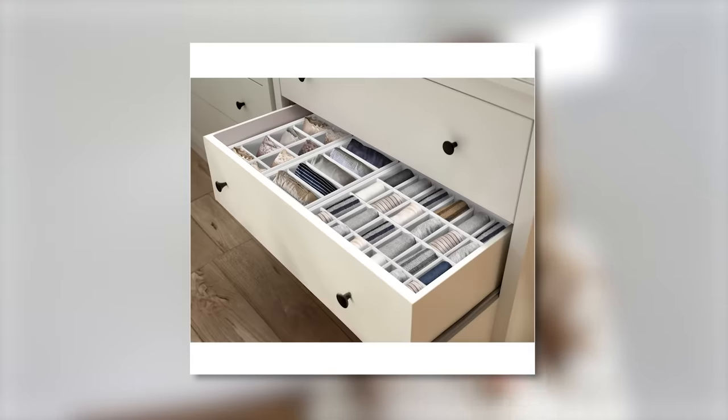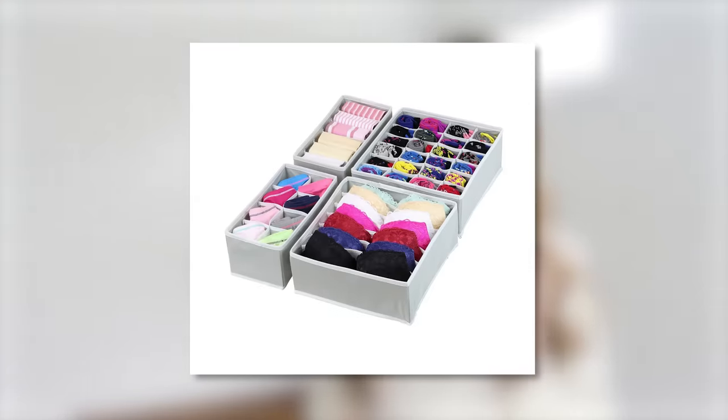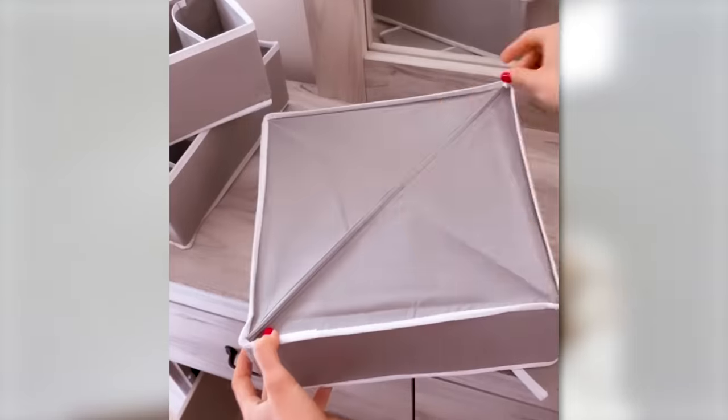Mamas and just everybody in general, I think need to have these drawer organizers. They are a game changer. I don't know about you, but my undergarment drawer was just so jumbled and messy. Like everything was just everywhere. And then you lose things, all the things. So these little drawer organizers are amazing because they separately and individually keep everything. So you can keep your bras, your underwear, your socks, all in different sections.